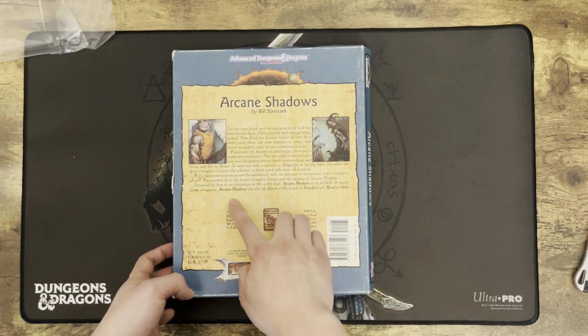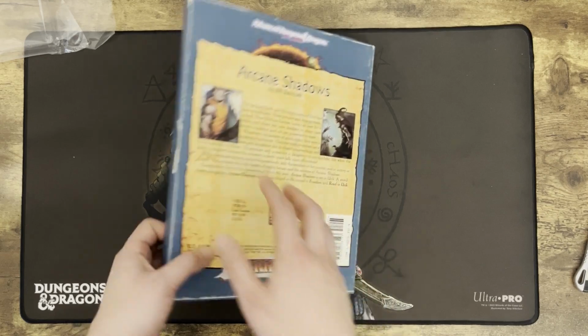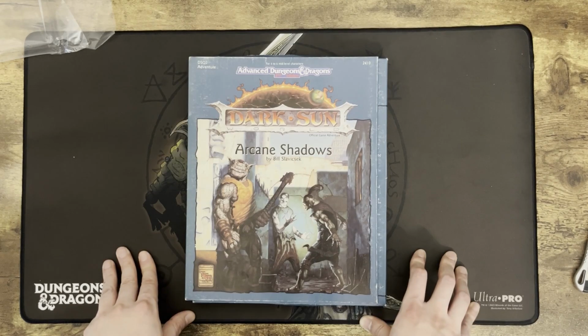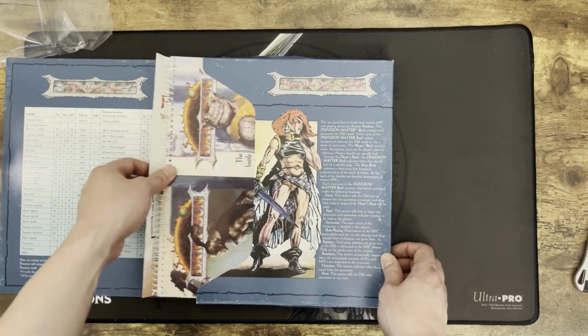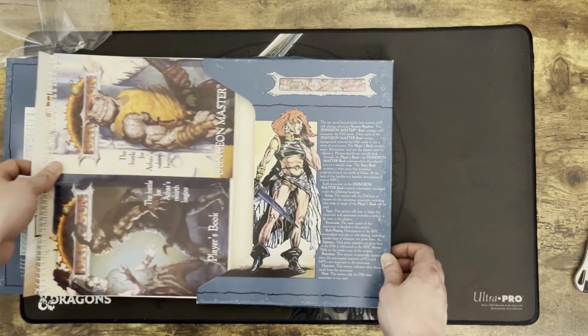So Arcane Shadows can be played as a sequel to those adventures, and then there's an adventure called Asticlian Gambit which can be played as a sequel to this module. All of the Dark Sun adventures came in these slipcase box sets like this.